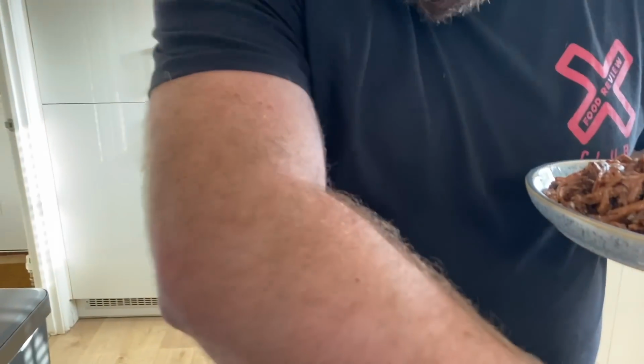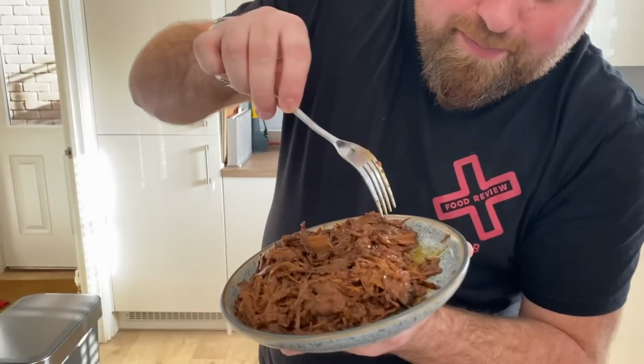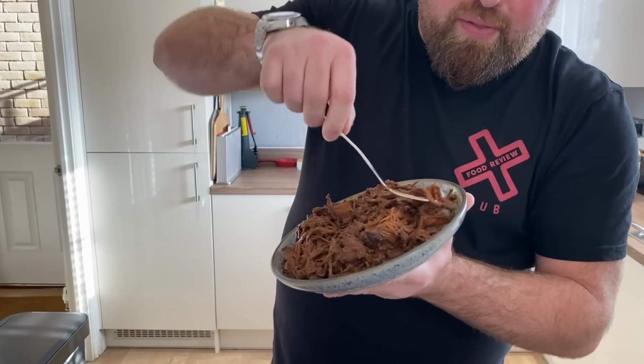Wow, pulled brisket, here we go. That is all goosebumps. Look at that. How do I describe that? You've got that soft, pliable texture to it. This rich sauce that encapsulates every last strand of this beautiful meat. But then it's also got that bite to it. That little bit of chew, that little bit of pull. You know you're in a tug of war. That is breathtakingly good. Absolutely stunning.